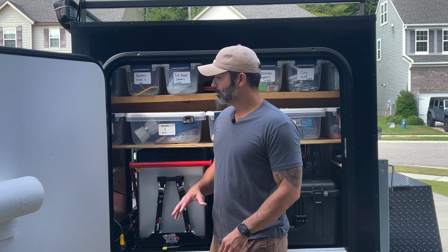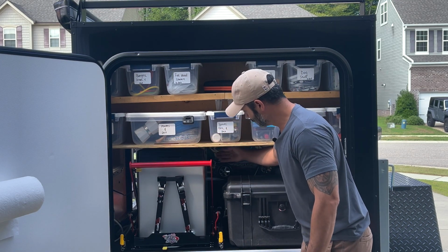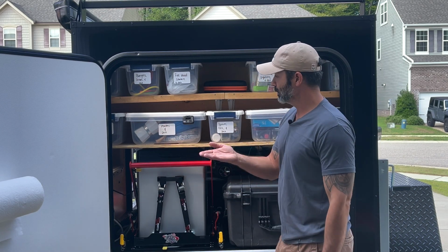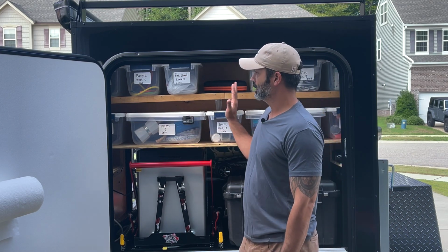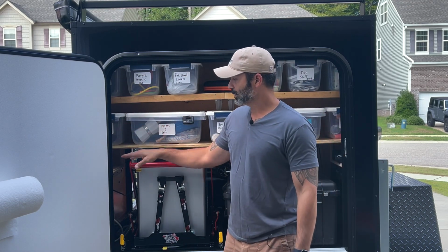The other thing that's customizable that I had done personally was this shelf. Now you have the option of having this wall come all the way down and this just being a storage area that's 12 inches deep, or you can make it into a shelf. Regardless, you have to have something coming across from it to help stabilize the box. So I ended up going with a shelf.